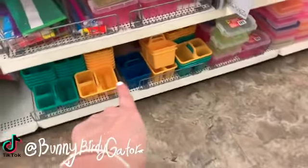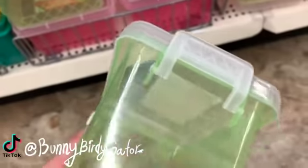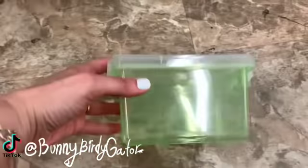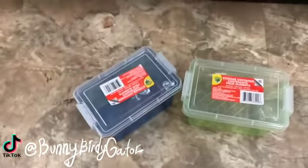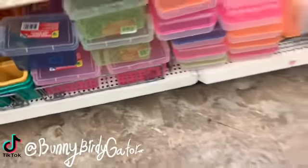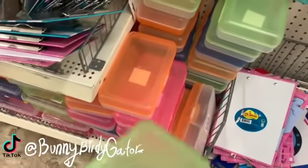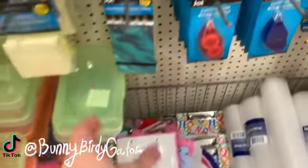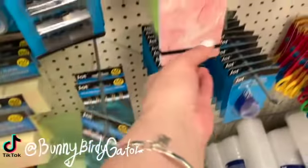And then we also have the little caddies down here. And these are so cute. Look at these little storage containers. They're latchable. We have kind of a green yellow. We have blue. And we have sort of a pinky red. These are really nice. These would be nice for crayons, chalk, whatever. They also have the little pencil cases. Again, a lot of the same colors. And the little cute spiral notebooks with the belly bands.